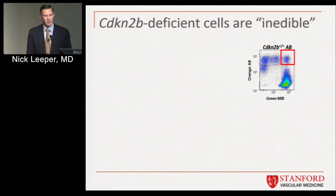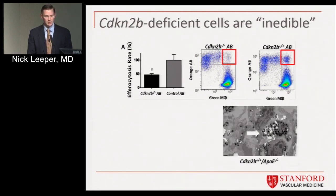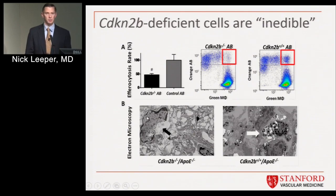But if you look at cells that are CDKN2B deficient, they basically resist clearance. Their likelihood of being phagocytosed is reduced by 50% in vitro. Now, it's difficult to quantify this process in vivo. I would actually say it's impossible to quantify in vivo, but we did look in the plaque by electron microscopy. We saw that normally, macrophages in the plaque will eat 10 or 20 apoptotic bodies at a time. But in our knockout mice, we found no examples of this.